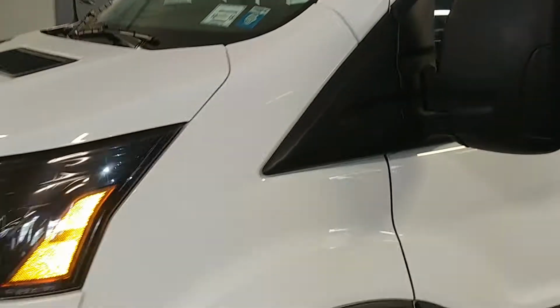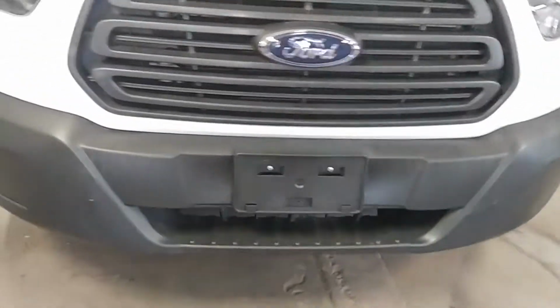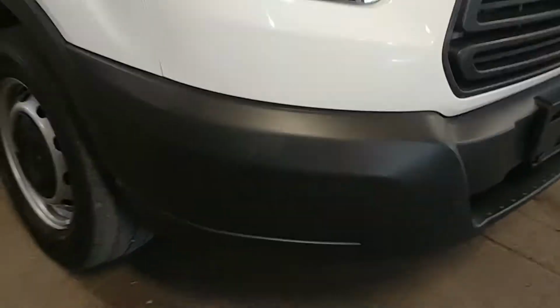It's got a wall divider, power windows, door locks, backup camera. Super nice. And best of all, minimum damage around the body. We are calling this car frame. Front bumper looks pretty good, and I'll show you why we're calling it frame. Hood looks pretty good. I do see a little ding right there. The rest of it looks pretty decent.